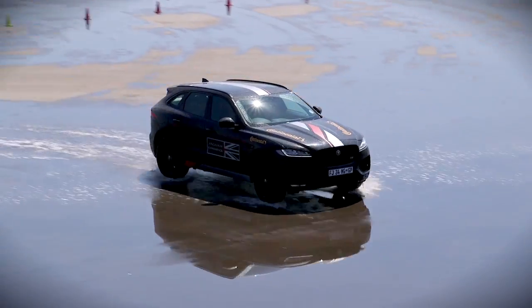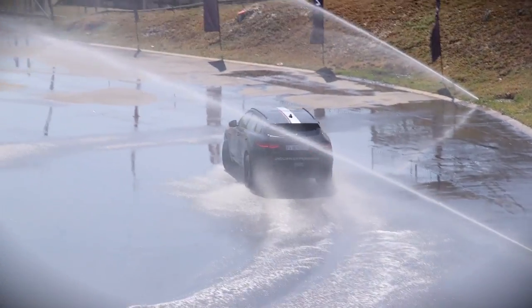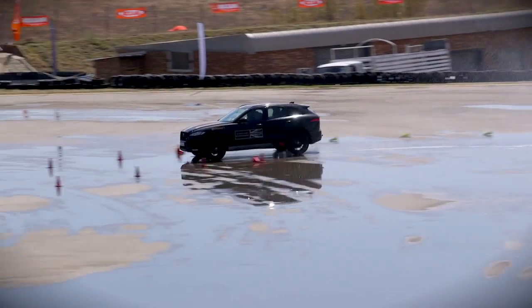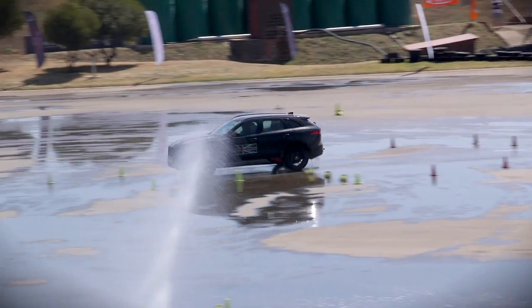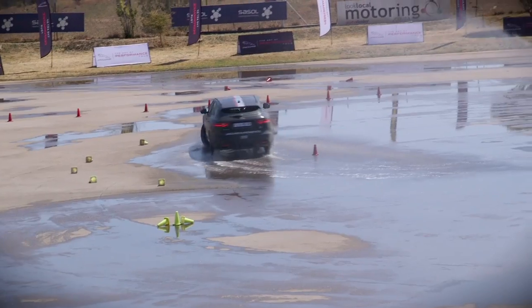The sporty version of the F-Pace, the 35T, is powered by a 3-liter V6 petrol engine that breathes through a supercharger. Most of the engine's 250 kilowatts are sent to the rear wheels, so you can actually drift this SUV like a hardcore performance car.